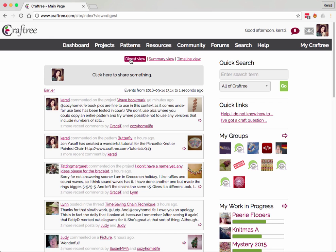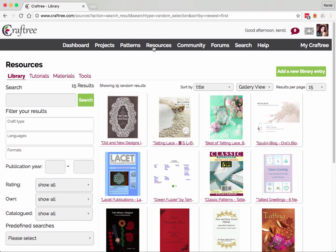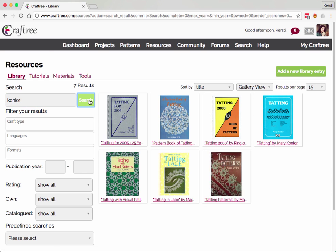Now, when you first come into tatting, you'll probably find that what you're wanting is to find out where to get books and where to get information. We have a resources area here, which is like a library. You can find out all sorts of things here. Let's have a look for Connie, who is one of the tatters' favourites. And you'll see that in our system here, we have 7 of Connie's books.